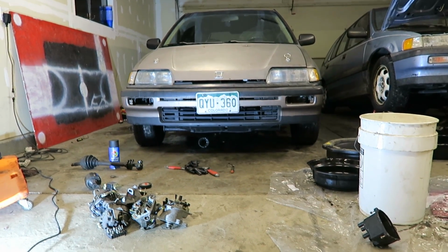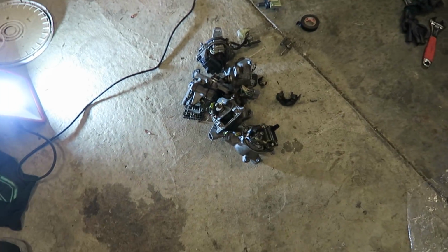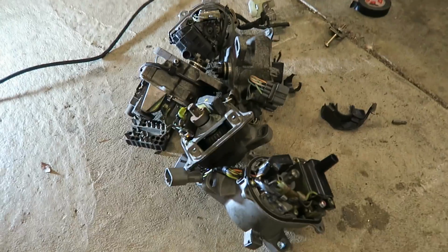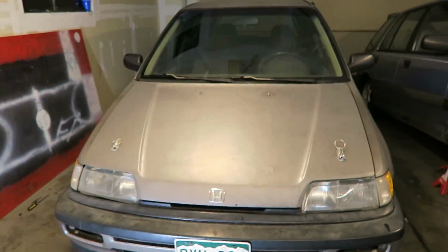Look at your freaking pile of distributors over here, trying to figure out what's causing the sputter. Yeah, I probably need a new distributor too, because these are all used and I couldn't tell what was good and what was not. But it's still sputtering.